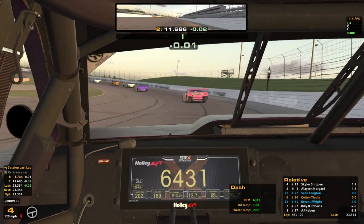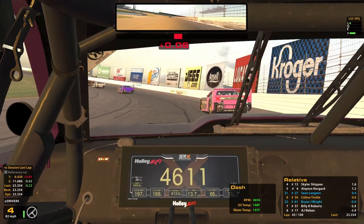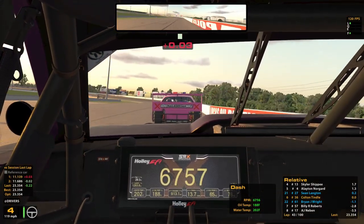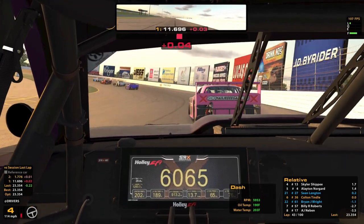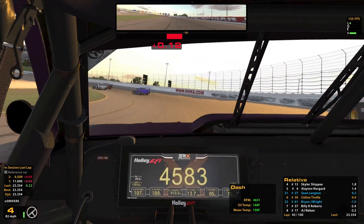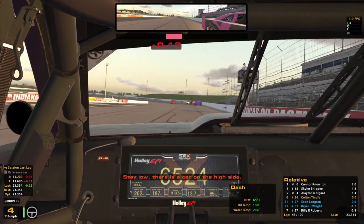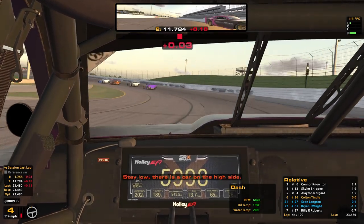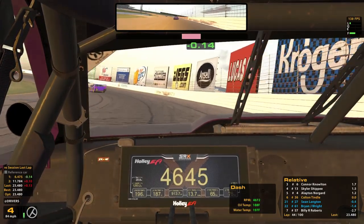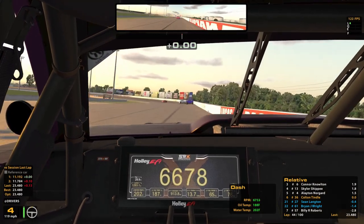Almost halfway. Do we pit at halfway? What's our lap times looking like if we assume this thing goes green the whole way? I don't know. Would that be dumb? That might be dumb. I don't know if we should do that. Outside. Stay low. There is a car on the high side. You've just cleared up 23.5. Alright, get around them there.